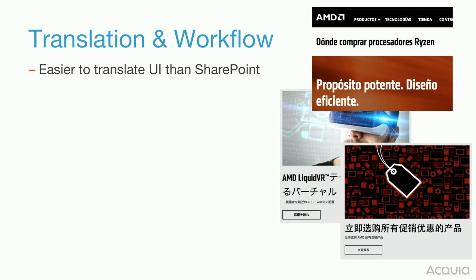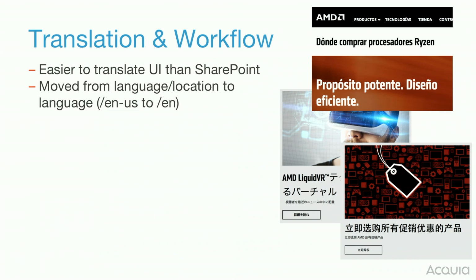Drupal, piece of cake. Y'all are all familiar with translations. We moved from EN-US or whatever language and locale stems to just EN. ZH is kind of its own weird thing, but like just to language, and that let us cut down a couple language-specific sites that we were having to manage content for and stuff.